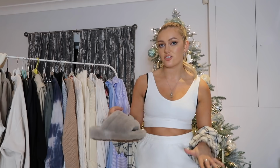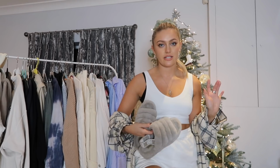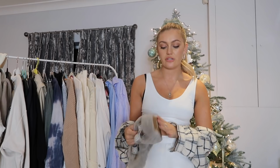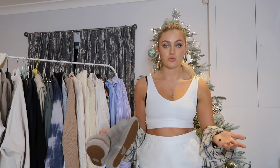I got them in black because they're classic and go with everything. But this color is also really nice because it goes with more neutral colors if you're more of a neutral gal. If you want to treat yourself this Christmas, I think a nice new pair of slippers is definitely an option. Anyone who's wondering, I did get these in a 6. I actually tried them on in the store, tried on the 6 and the 7, but the 6 fit me better. If you're in between sizes, maybe size down, up to you.